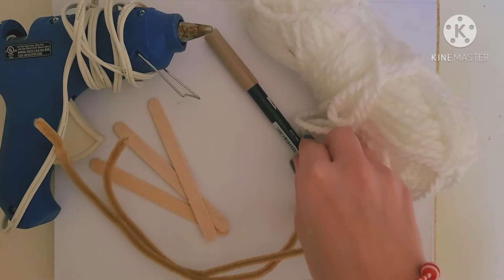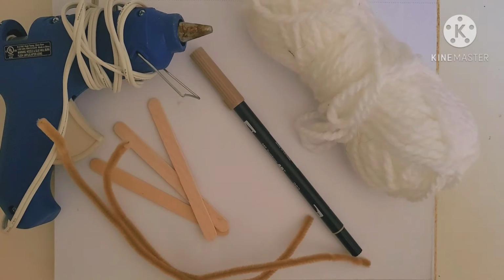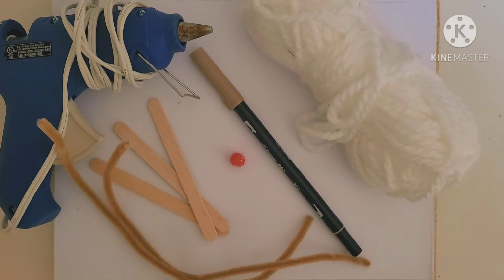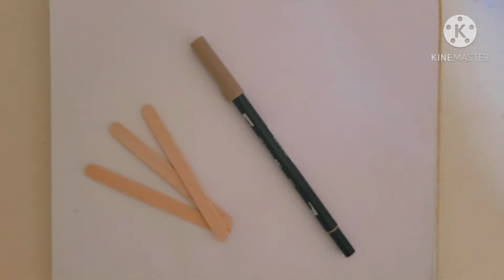You will need a brown marker. I suggest using a dark brown marker, but I only had a light brown marker with me, so this is the one I used. You will need a small red pom-pom, and you will need 2 googly eyes. I forgot to mention that in my video, but you will need 2 googly eyes.